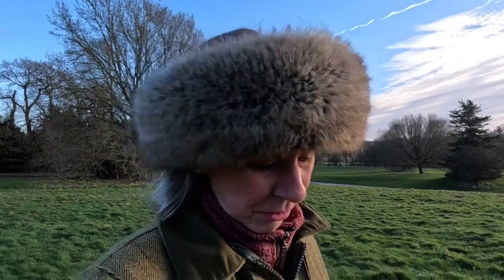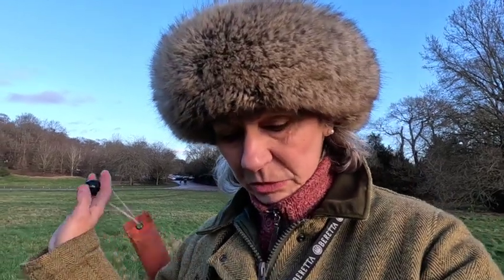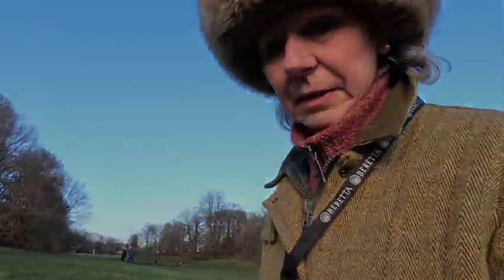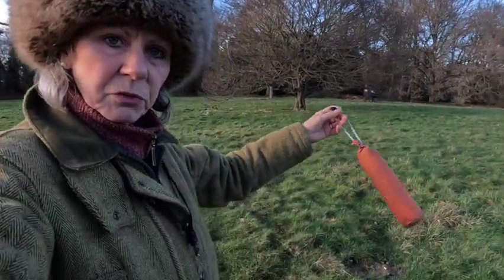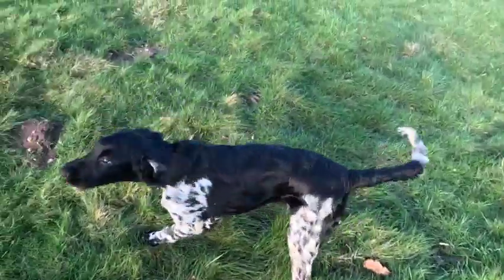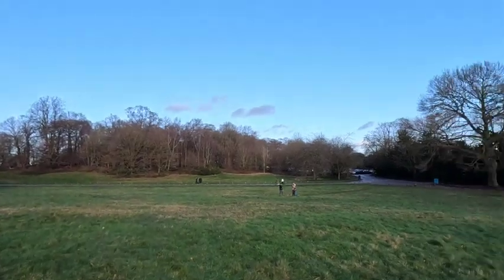And he's just having a bit of a scratch about, so I'm going to get his attention with the dummy. It's not as wide, it's not as heavy as a pound dummy. It's about half a pound, but it is longer. Right, so we'll get little Thomas's attention, because I've got no attention at the minute. Thomas! So I've just been swinging the dummy around like that just to get his attention. So there you can see he would like the dummy. So I've got his attention.